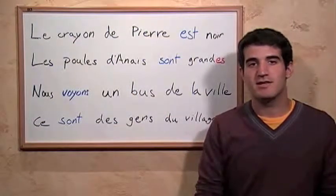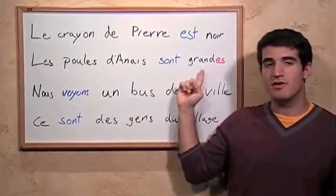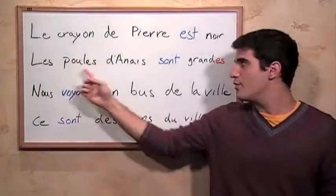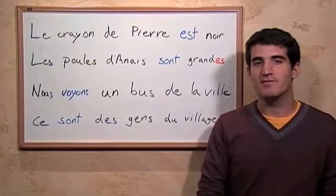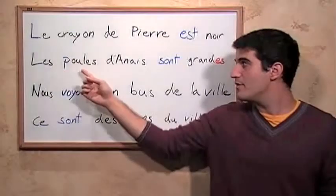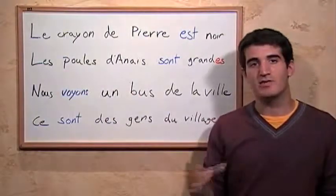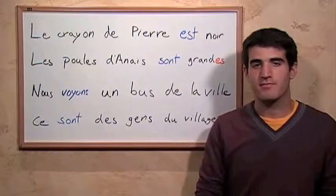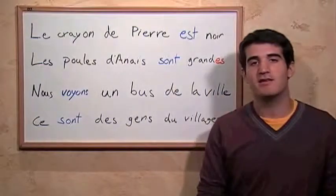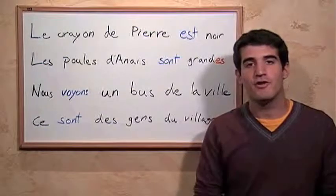If we have a sentence like les poules d'Anaïs sont grandes, we understand that sont corresponds to les poules, even though it comes after Anaïs, which is singular. Les poules is the subject. And we can treat les poules d'Anaïs as one thing. We then have grandes with an ES at the end, because les poules d'Anaïs is a plural feminine noun.